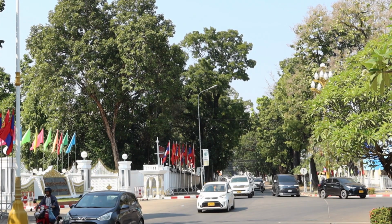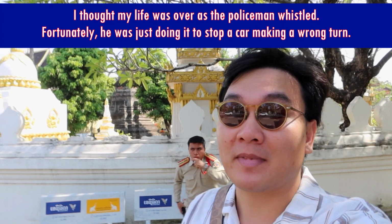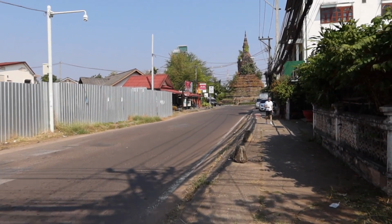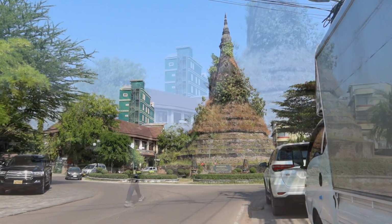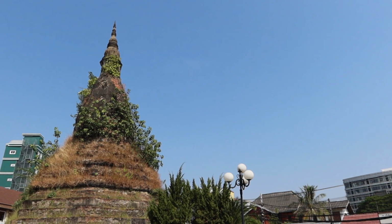Next, our third destination, a stupa, a very famous one in this city, just around the corner, about a 5 minute walk. On my right is Wat Sisaket that we just went in. Oh, there you go. That is the stupa. Third destination, we have arrived. It's right there. This must have been at least 200 or 300 years old, because they are using bricks and cement as well.